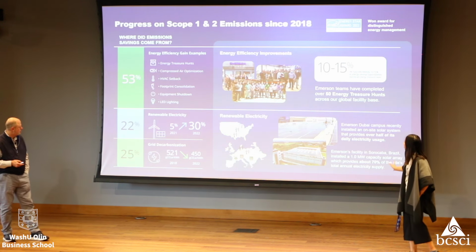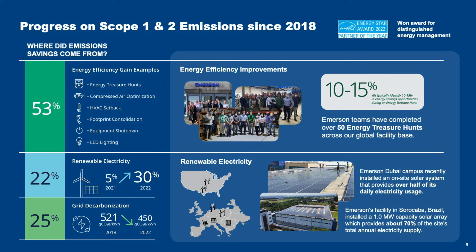On the right-hand side, we've featured two of our projects here. One is in Dubai, and one is in Brazil. For both of these on-site solar installations, they're making up more than 50% of the electricity consumption on-site.